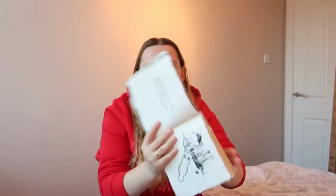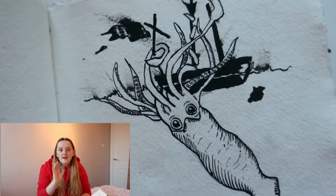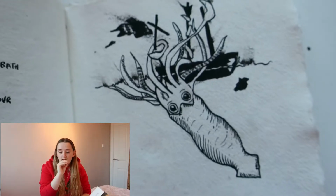And the other thing is, I've never really inked with inks before, and I did this first one, and I don't know if you can see, but I smudged it straight away. That's tip number one: inks smudge.